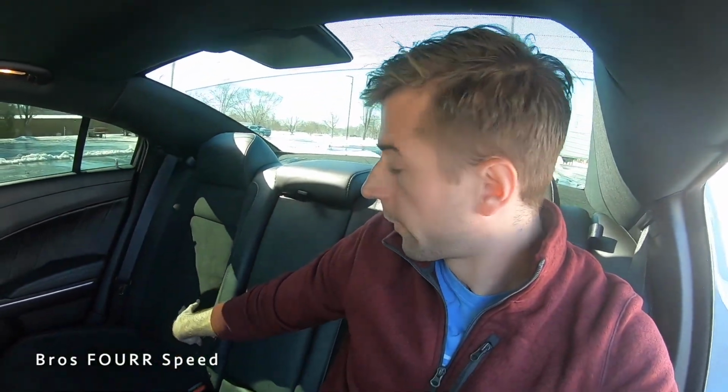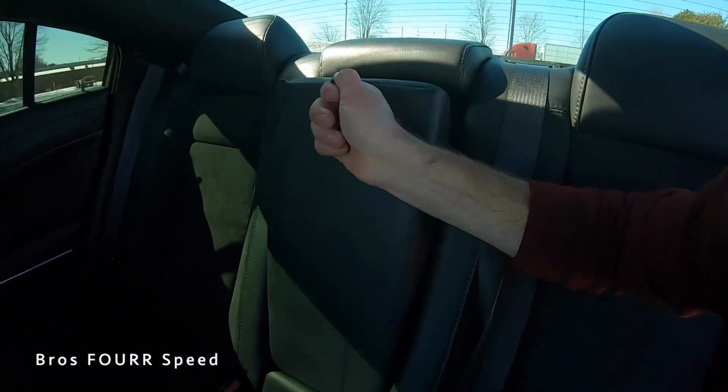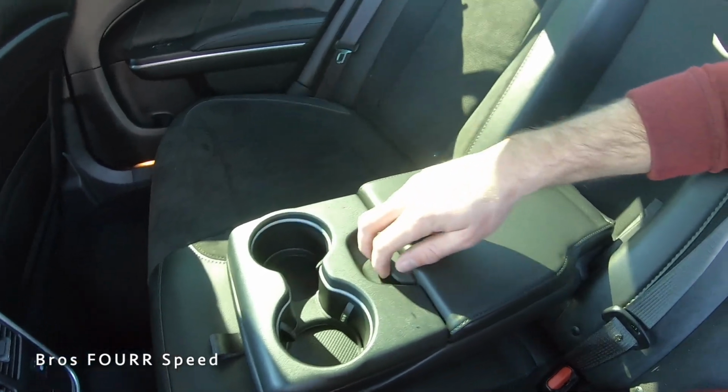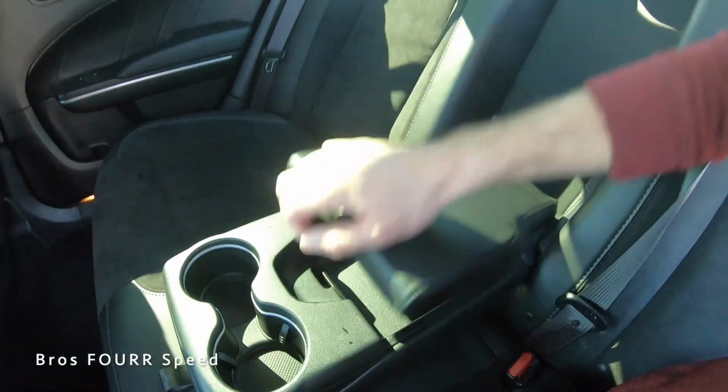I really like how they're all finished off in leather. They have some good bolstering support to them. And then right in the middle, if you pull this down, you can see 2 cup holders along with some ambient lighting right in the middle. And we have a little bit more storage space on the back side there.